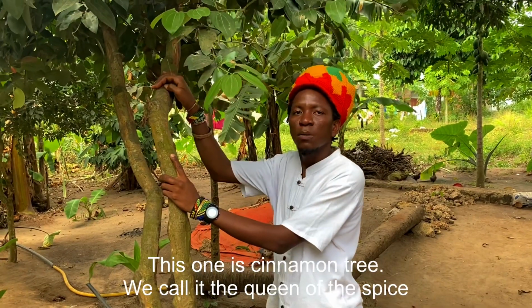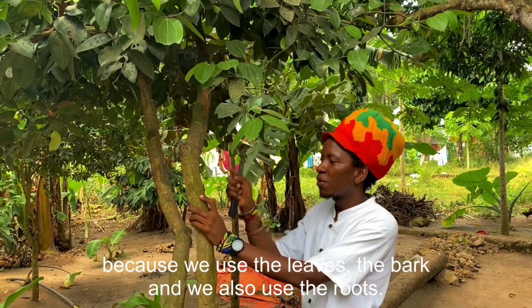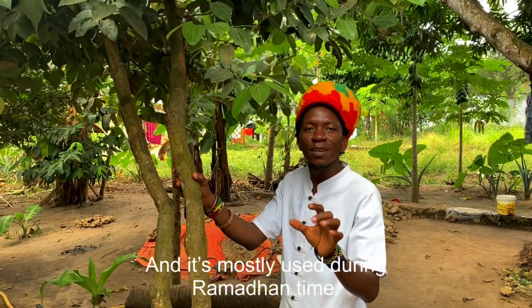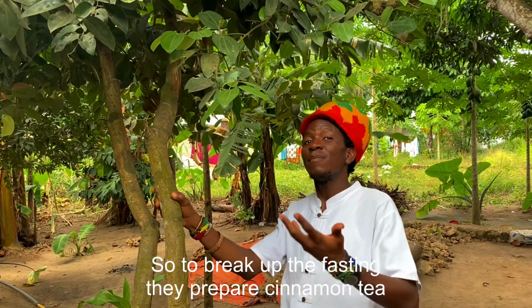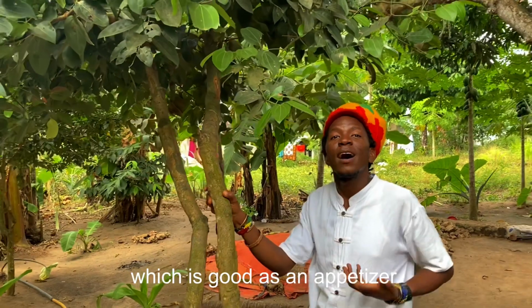This one is cinnamon tree. We call it the queen of the spice. Because we use the leaves, we use the bark, and we also use the roots. We use the leaves to make cinnamon tea, and it's mostly used during Ramadan time, Islamic holy months. As you know, many people fasting. So to break up the fasting, they prefer to drink cinnamon tea, which is good as appetizer.